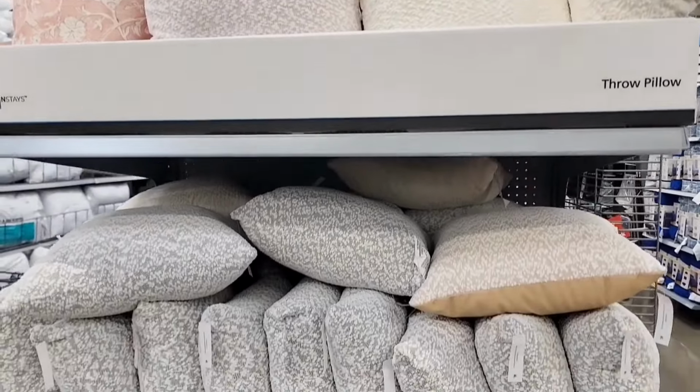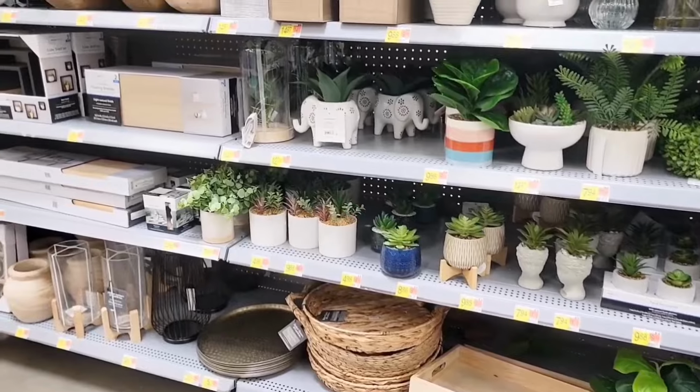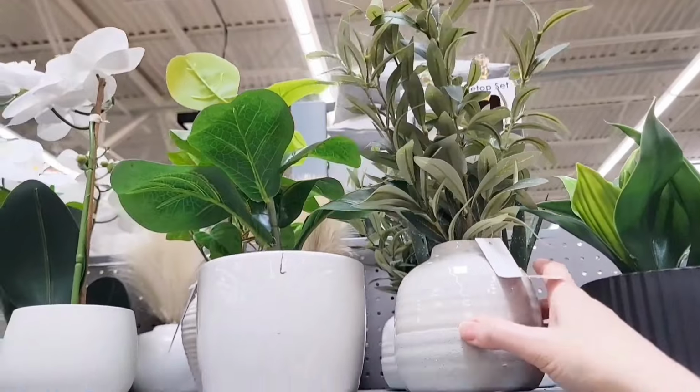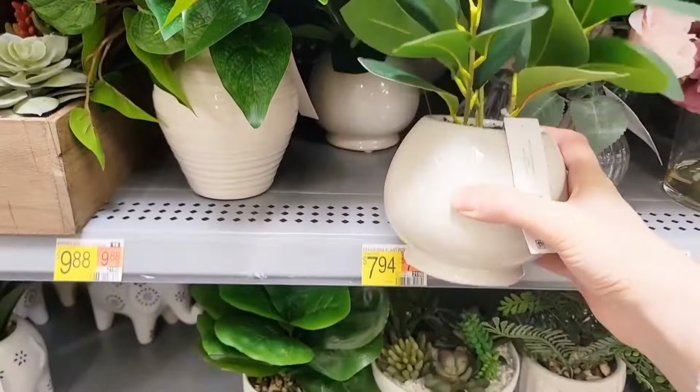These boucle pillows are a great buy, and they had a lot of them left at my store, so I got a little greedy. I thought, well, I don't really need them. Hopefully they come down in price. I can keep checking. Hopefully I don't regret that, but again, it's not like I need sofa pillows. These were all regularly priced items, but I'd like to take a peek and see if I find anything new.